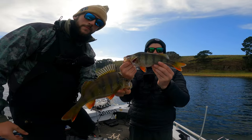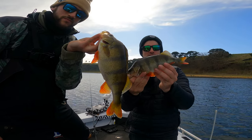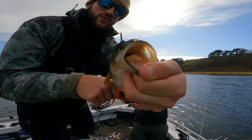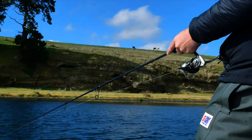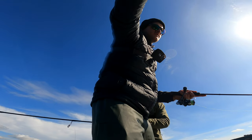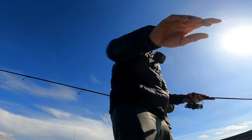Nice redfin on the drop on plastic, just sight spotting him on the active target, and some nice reddies. Yeah, beauty. Oh, there's a nice reddie there, right near the bottom. About to land on one.